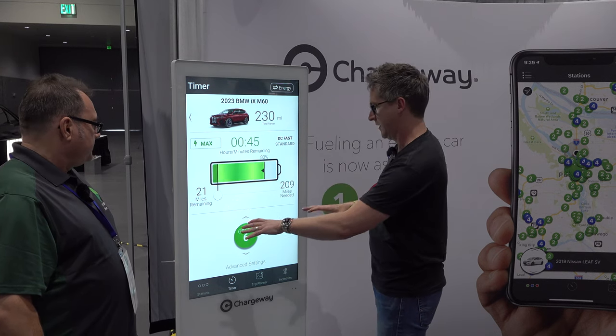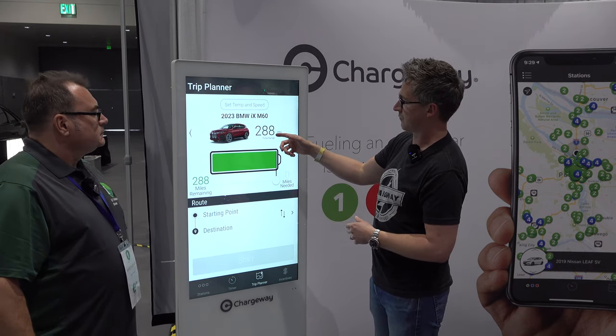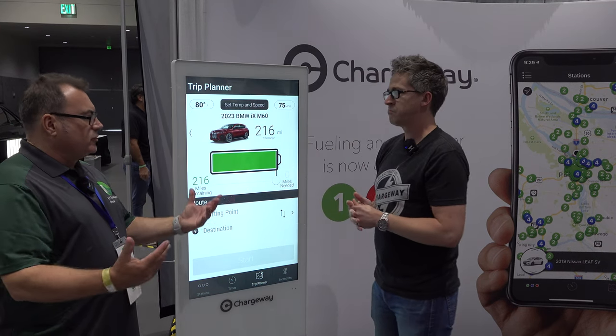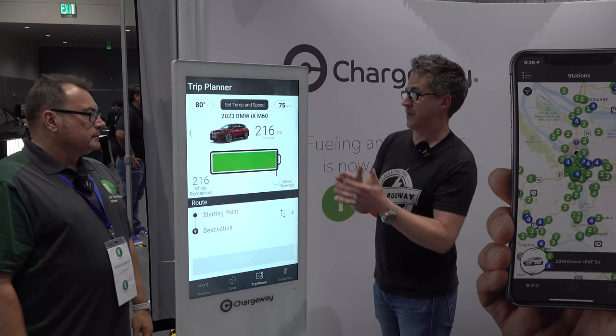So once you know that information and where your stations are, you can then plan a road trip. We use the EPA rated range of every vehicle, but we allow you to set your speed and the temperature outside. To capture those variables, because they do impact range, right? Yeah, we want to be transparent with people about what you're actually going to get in the summertime or in the wintertime.